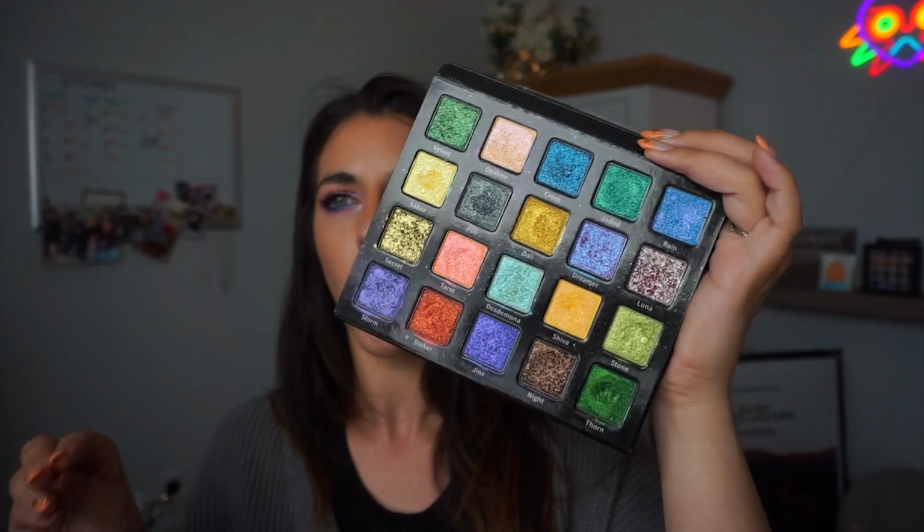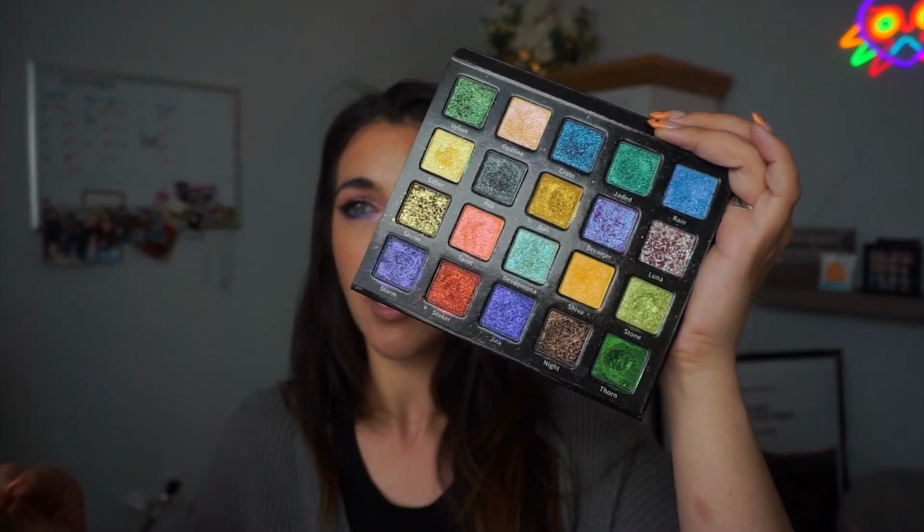My last palette within the month of June is my Unearthly Cosmetics All I Ever Wanted Volume 2 palette. This one is just so pretty. This is my preferred, I don't know, out of the two, I feel like this might be my preferred one just because of the array of more green and yellow shades. I just reach for those kinds of colors more. I just really like this palette.